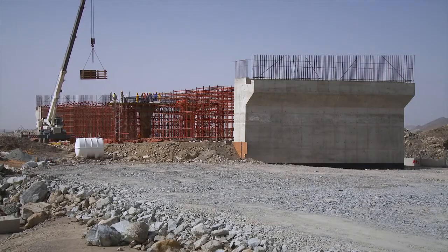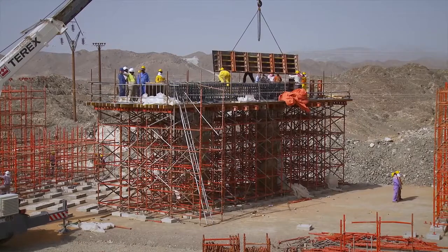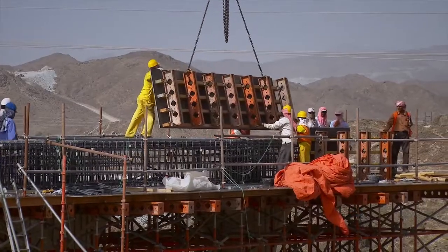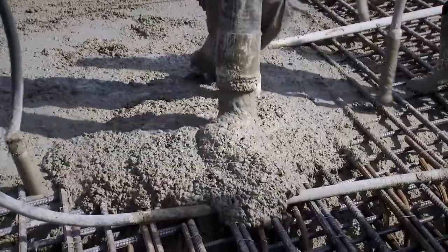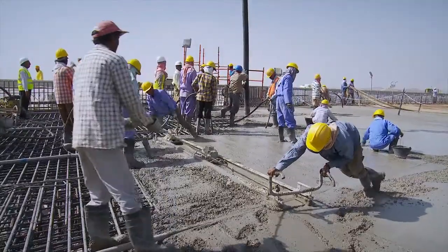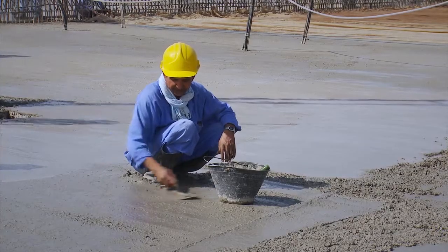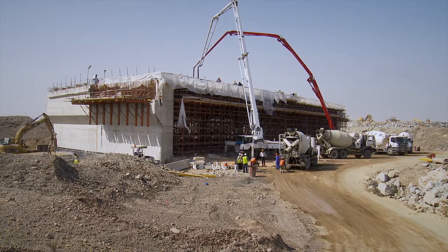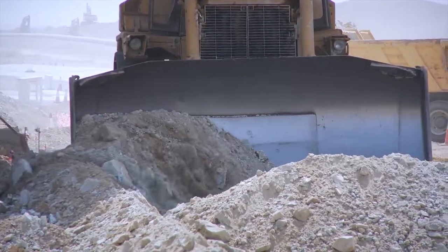The individual sections of formwork for the bridge deck were lifted into position by crane and then assembled by specialist crews. Following the installation of all the reinforcing steel and any necessary services, the bridge deck was cast and the concrete levelled in preparation for the specified road surface finish. Once the bridge deck was fully cured, the scaffolding was removed and any necessary works beneath the structures could continue.